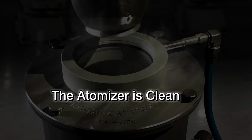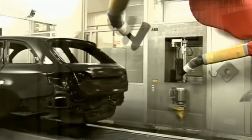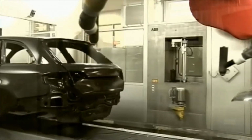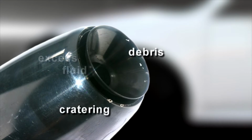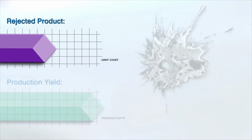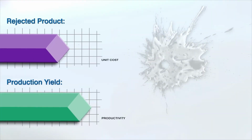This is the most important element in the robotic painting process: a clean applicator, gun, or bell. If there is any contamination on the air cap or cup, or craters of old paint around the air holes, excess fluid or particles could be released into the spray, resulting in a rejected product and reduction in yield.